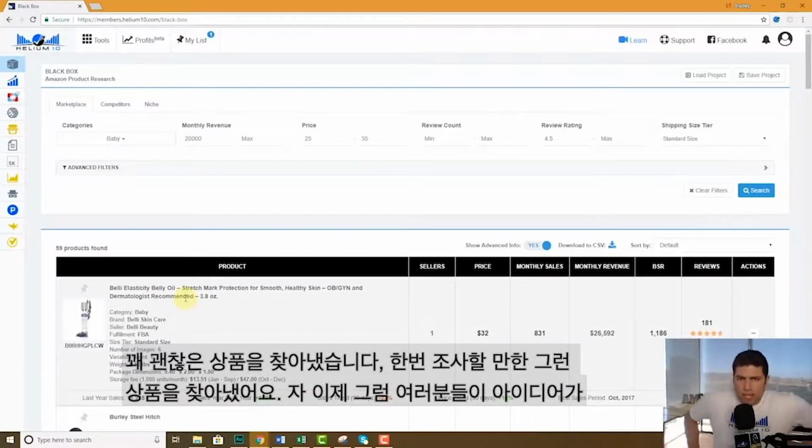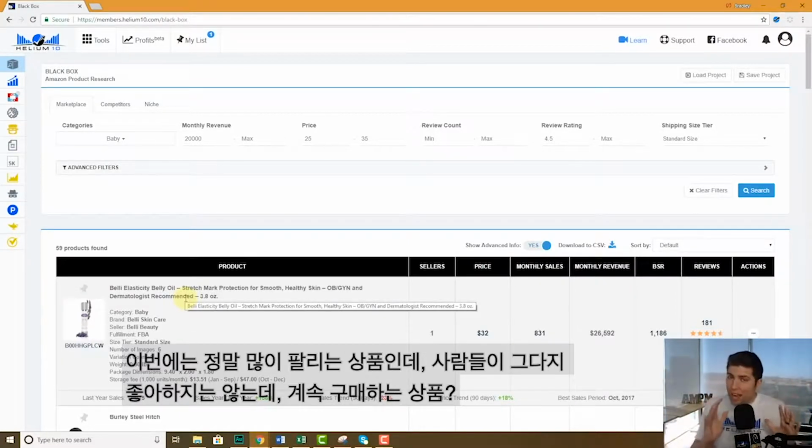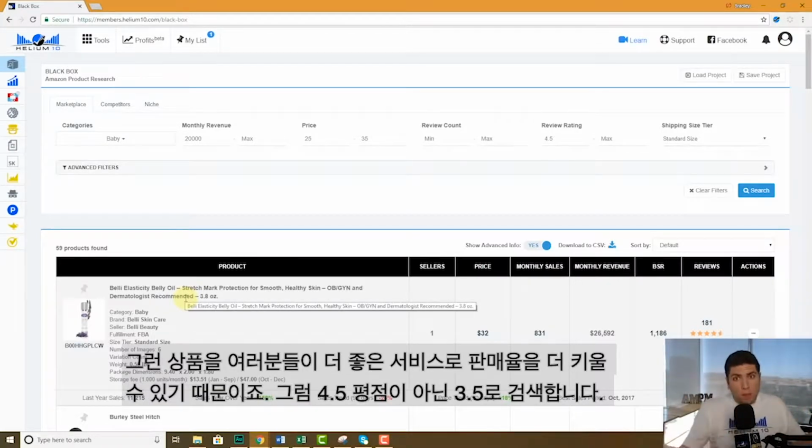Now, let's say you have this idea and now you want to change the criteria. Instead of looking to see what people are really interested in and love on Amazon, you want to do the opposite. Something that's selling a lot, however, people don't really like it, and yet they're still buying it. Because why do we want to know that? Well, that could be an opportunity for you. If you can improve on something that a product is doing bad, maybe you can get those sales.